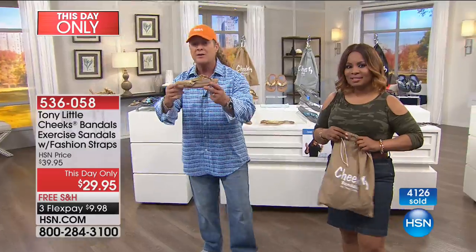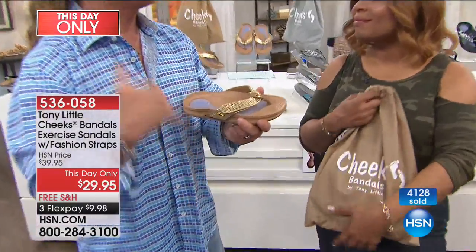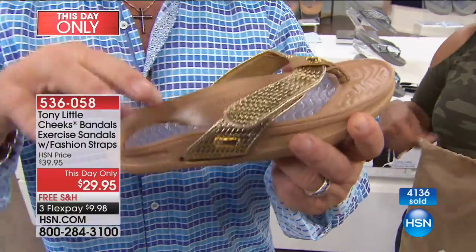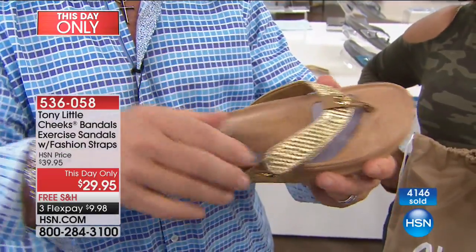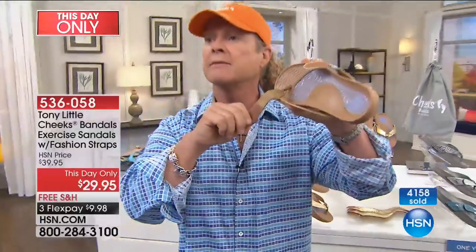So the key to this sandal is very simple. It's got wellness, where fashion meets wellness, where fashion meets fitness, shoes with benefits. When you stand in these, you stretch. When you walk in these, you flex. And you're reducing all the impact. And again, do you want to see how this works real quick?